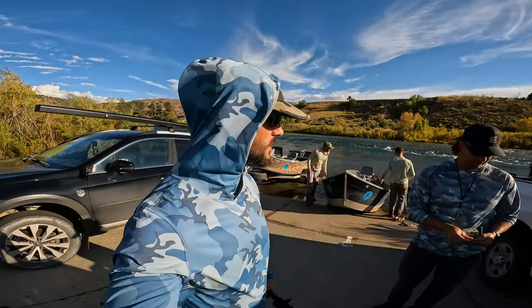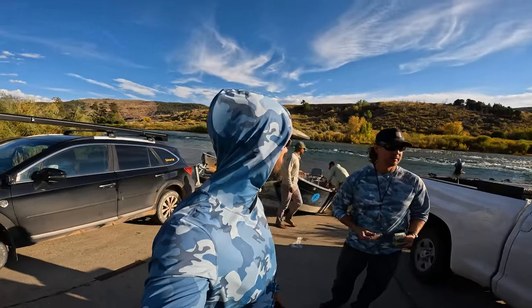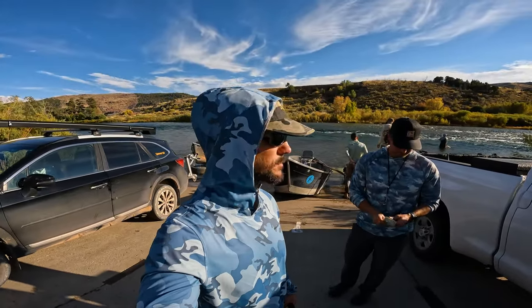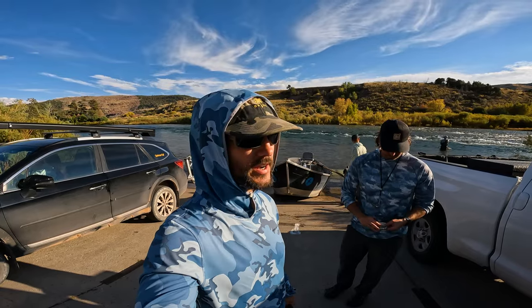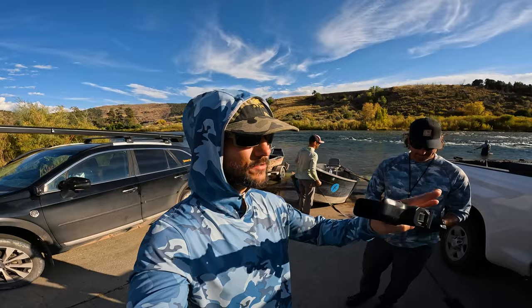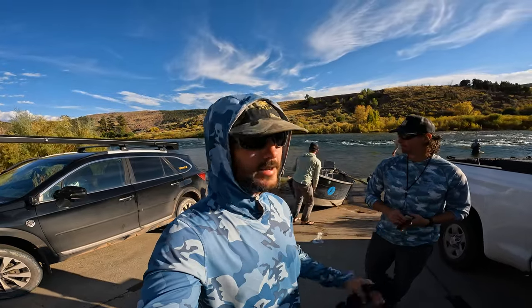All right, we just got off the water. Awesome day. The Green lived up to its reputation. Beautiful river, lots of fish, and it's gin clear. You can see them down in there. It's so awesome just throwing those dries and watching those fish. You can see those fish just come up and eat your fly.